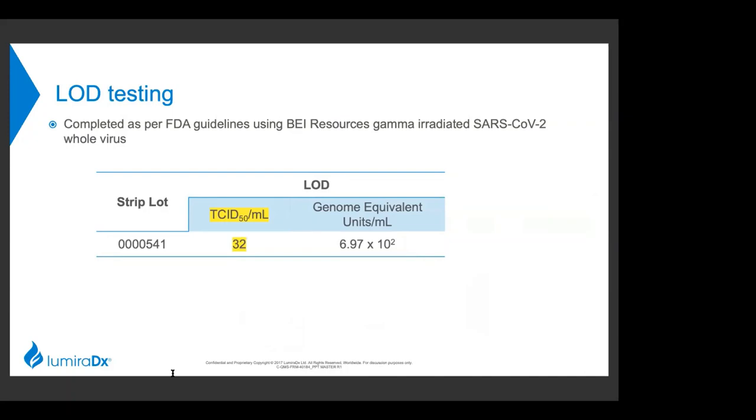So the LOD, the limit of detection testing, was completed when we were doing our study development for FDA submission. And it was completed according to FDA guidelines using a gamma irradiated SARS-CoV-2 whole virus. Using a methodology that's set out by FDA, we were able to show that our TCID50 was 32. Which was actually four times more sensitive than had been reported with other antigen tests. Have the next slide, please.